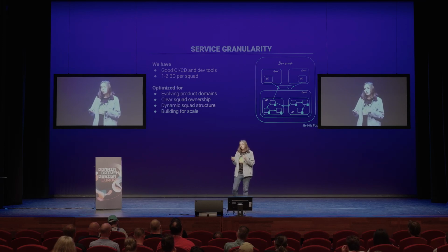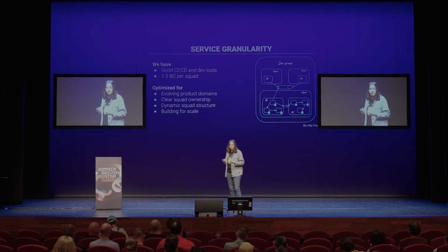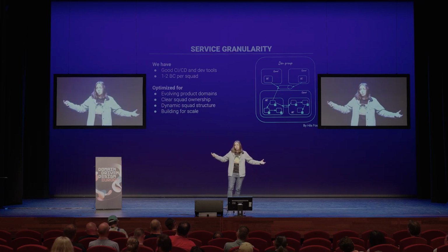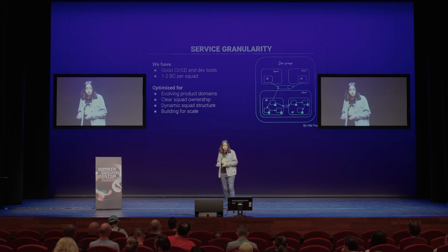And as I said, we started transitioning from being a portfolio company, and that required us to acknowledge the fact that we have domains that are evolving right now. And because the company was growing, and we wanted squads to be able to run as smoothly as possible, they needed to know their ownership.